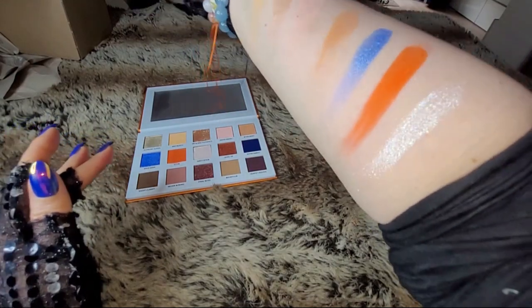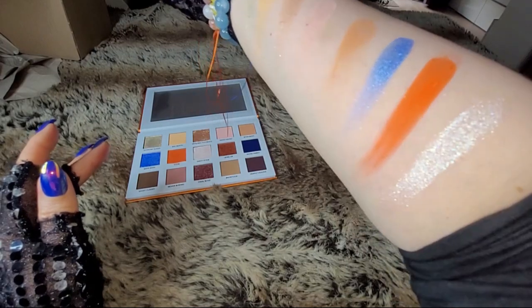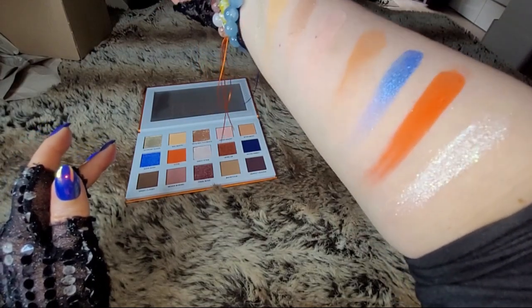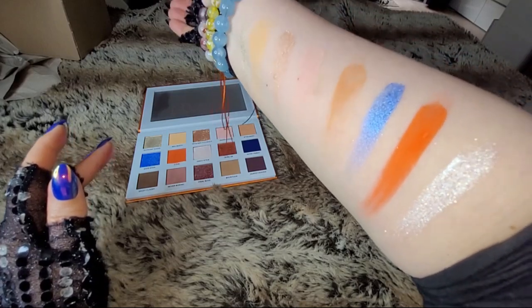All right. This is a duochrome. I must say, in real life, it's very pretty. Very pretty.